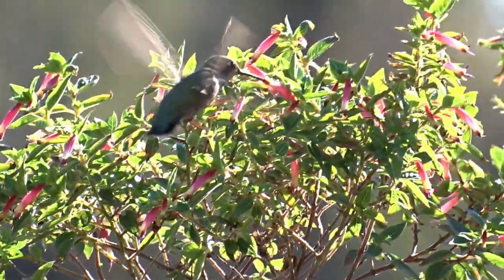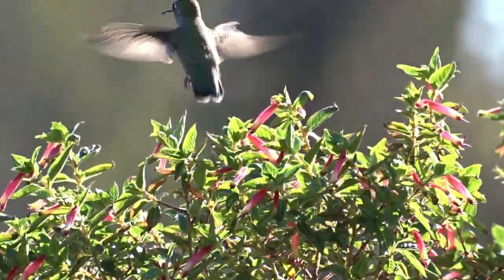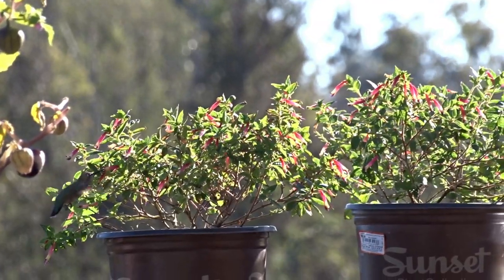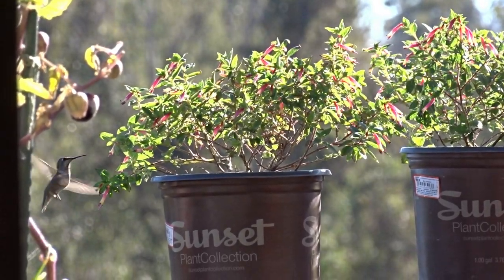So I hope I've given you an idea on a fabulous hummingbird flower. This one's called Hummingbird Lunch. Something they can get a little nectar out of, probably a little pollen too, and they will be so happy, and so will you. I think it looks beautiful.